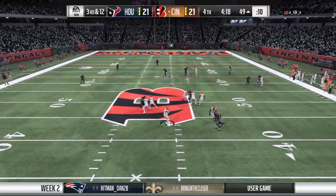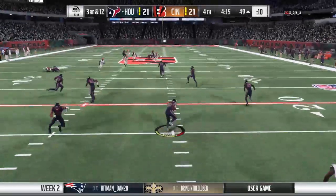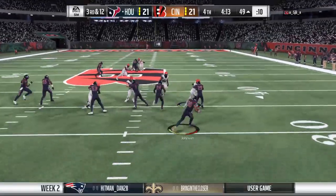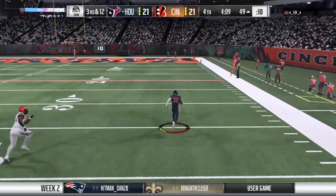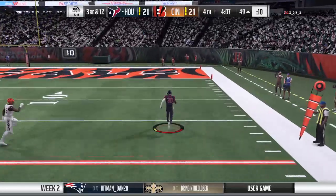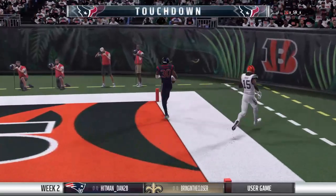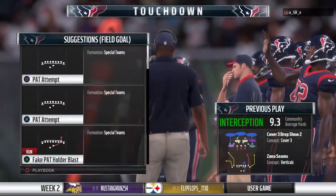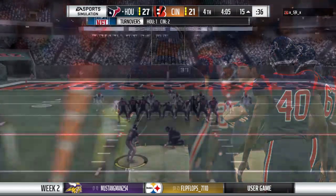On 3rd down, Dalton. He's going to sling this deep down, and this is going to be intercepted. Picked off by the former first-round pick, Kevin Johnson. And he's got some space here. Weaving through traffic, and now he's free. And he will have a touchdown. Make it back-to-back weeks now with a pick 6 for him. He had one a week ago.